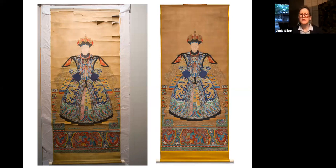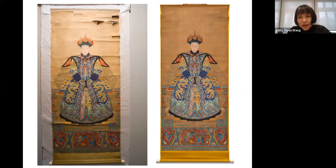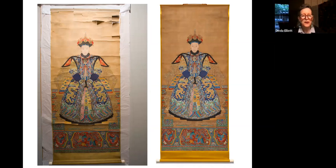How long did the conservation take? How long does it take to work on a painting? Two years, because this size is not easy. And also, we were very lucky. Museum of Fine Arts Boston was very generous to help us, so they also have their day-to-day work. This is when they have time to work on this. Wow. So on and off for 2 years. Extraordinary. Let's keep going.